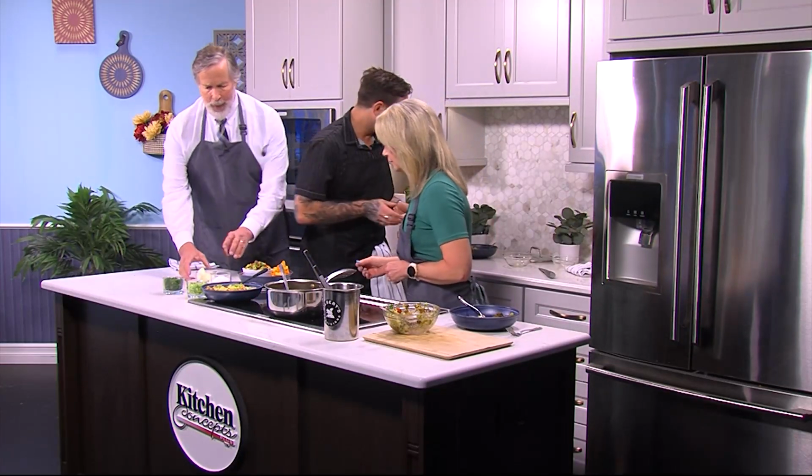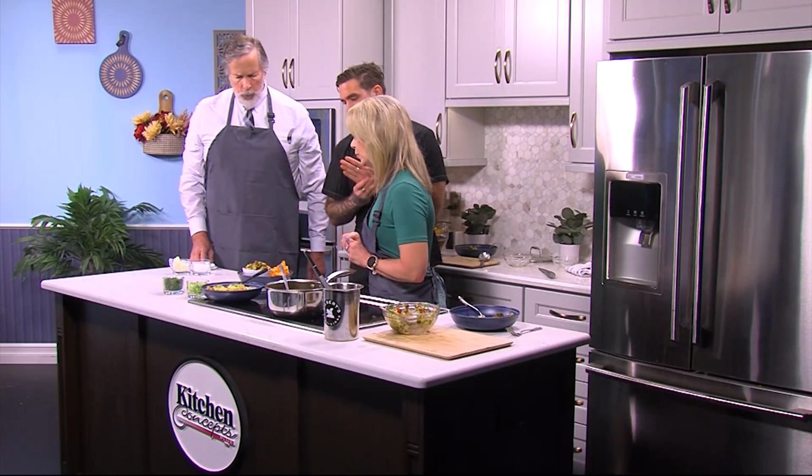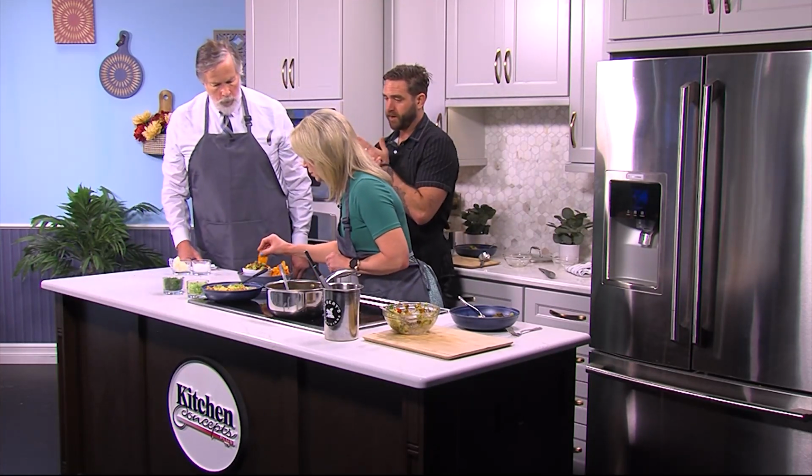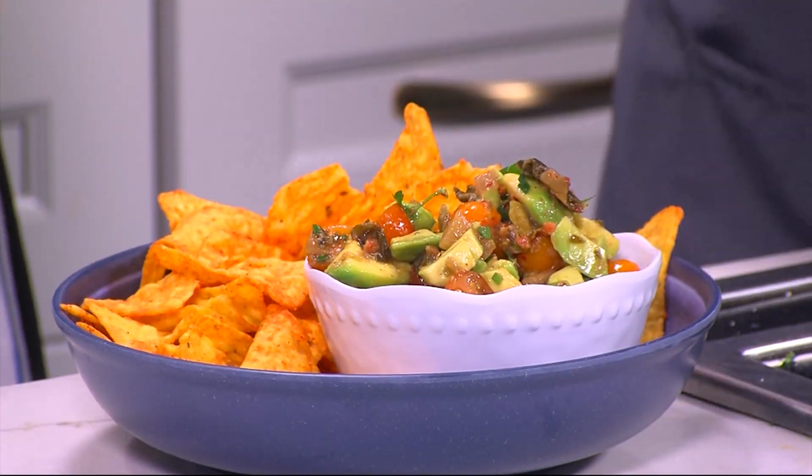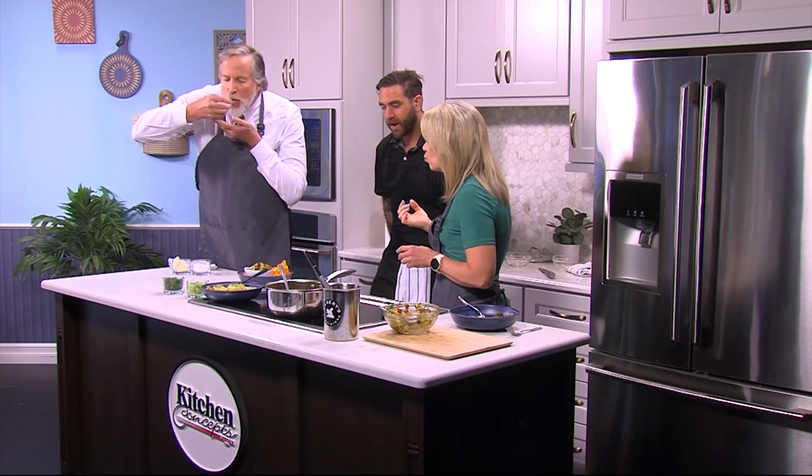All right. Liking that. Look, it looks beautiful. It does. And again, it's really quick. It's just like adding pico de gallo to it. And this on top of tacos is really great. This in a lettuce wrap, maybe with some ground meat, is really nice. That is really good. And different. It's familiar, but it's different.